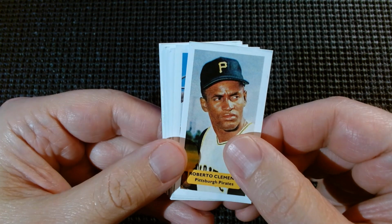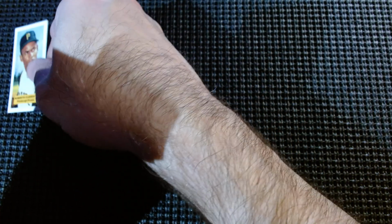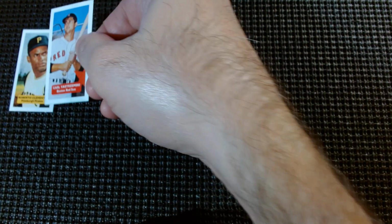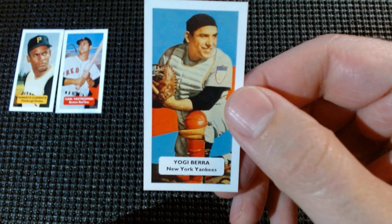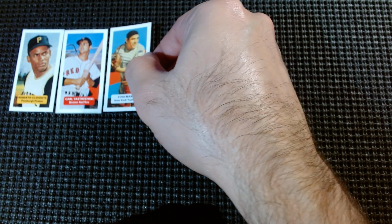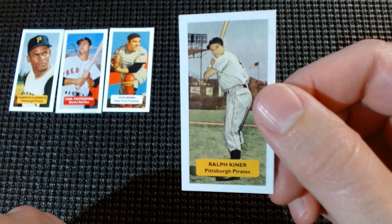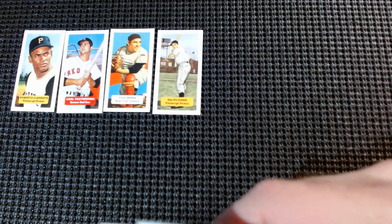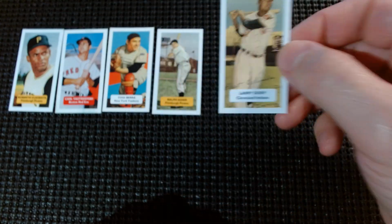So, number one, Roberto Clemente. Number two, Carl Yastrzemski. Number three, Yogi Berra. It's not over until it's over. And then Mr. Ralph Kiner. It's nice that he made a set of all-time greats. As you know, these are all Hall of Famers. Larry Doby, Cleveland.